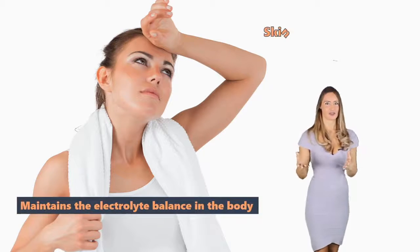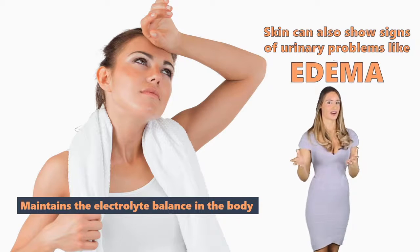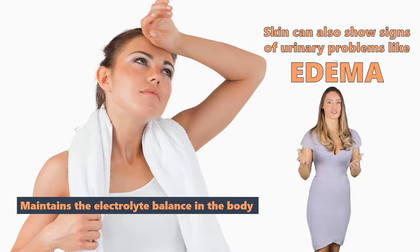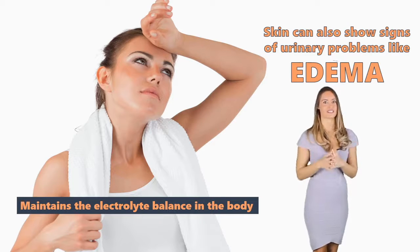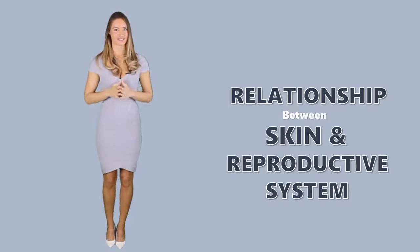The skin can show signs of urinary problems. Edema, the swelling of certain areas, commonly the legs, hands, and feet, happens because of fluid retention caused by certain diseases of the kidneys. The relationship between the skin and reproductive system.